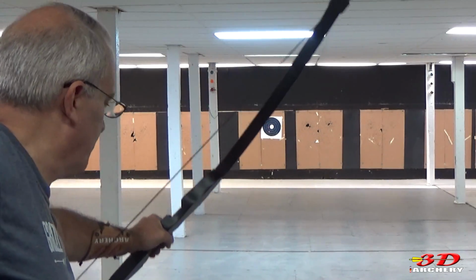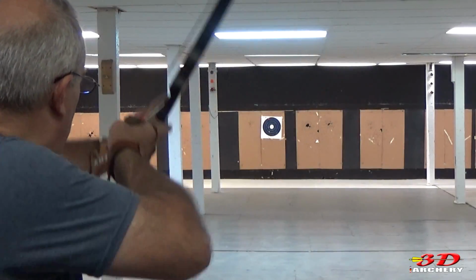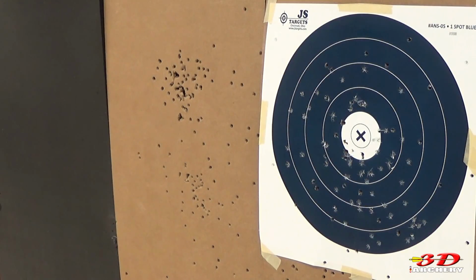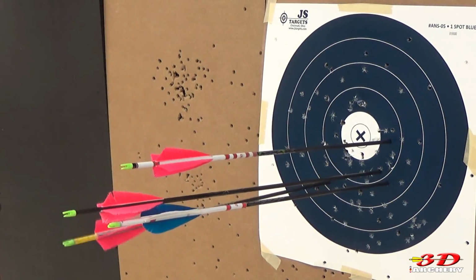What we found was a bow that was easy to draw, felt lighter than what it was, and had zero hand shock. We were able to hit where we wanted, but we found this bow to be very sensitive, and any deviation in your form will show up downrange.